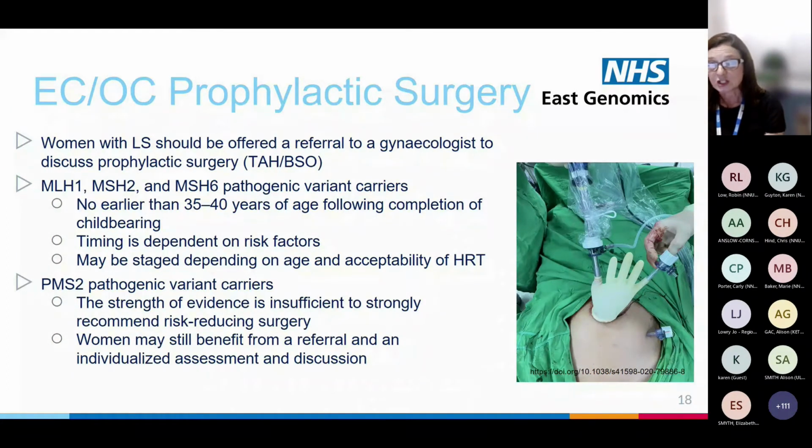But women with Lynch syndrome should be offered a referral to a gynecologist to discuss prophylactic surgery at an appropriate age. So for women with MLH1, MSH2 and MSH6 pathogenic variants, we recommend that this is around the age of 35-40, following the completion of their family.